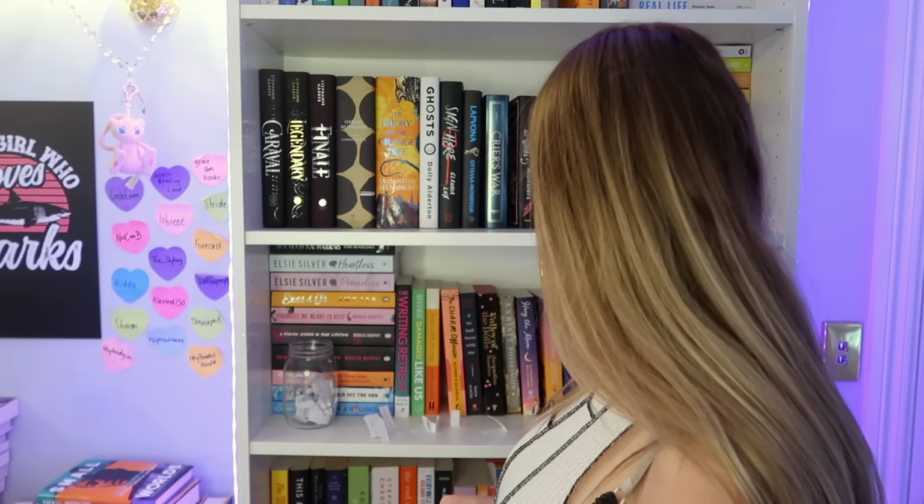Prompt number 8. Nice! A book under 300 pages. So we have a long book and a short book. A book under 300 pages. This should be okay. This should be easy. Oh, I would be keen to start the series Every Heart a Doorway by Seanan McGuire, which is the Wayward Children series. It's like magical realism, and it's 166 pages or so. So yeah, immediately I would love to go for that one.